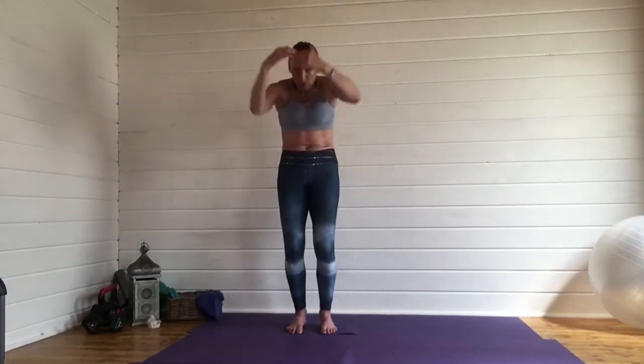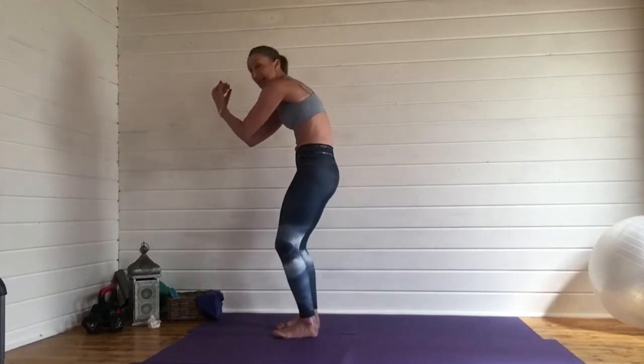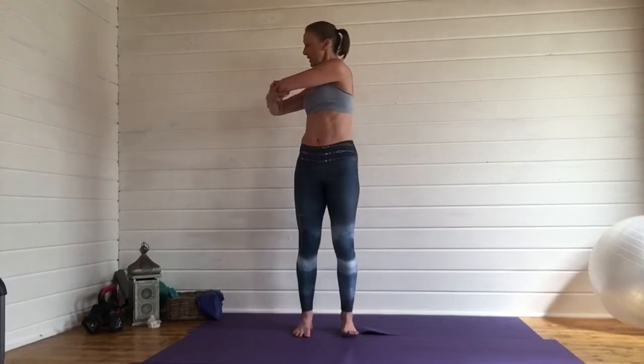Just lift up so you open up your upper back. So again, rounding your back and opening your chest. Rounding a little, so we have a curved spine, just mildly, and opening out. One more time, rounding, and then opening. Okay, well done. And then standing nice and tall.